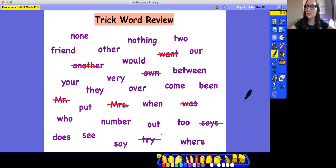Remember, if any of those words are still tricky, you've got to practice them at home because trick words are not words that you can tap out. You have to memorize the spelling and remember how the word looks to be able to spot it when you're reading it in a story.